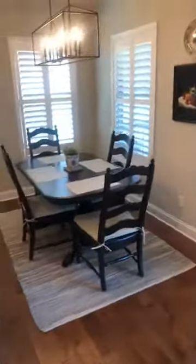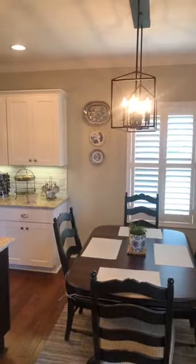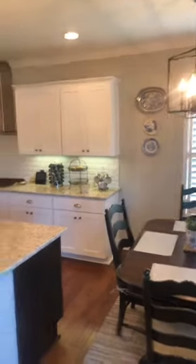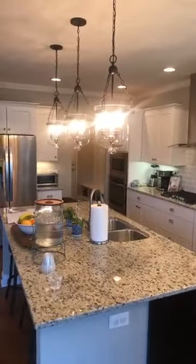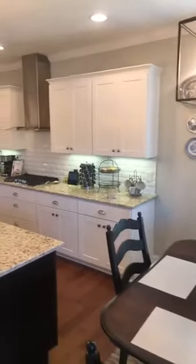Again, go back to lights. And these lights above the island, lights in the ceiling, lights under the cabinet. See, lots of nice touches. Got power on the side of the island. Of course, the sink is on the island. Dishwasher right next to the sink. Come back here.